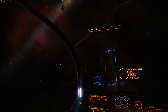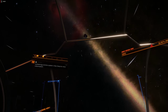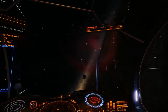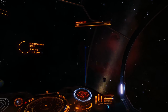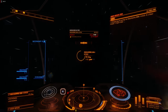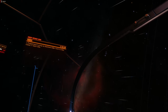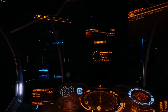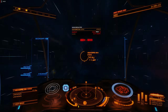The nebula. It's very impressive. Engage warp drive. Engaging jump drive. Adjusting for jump.